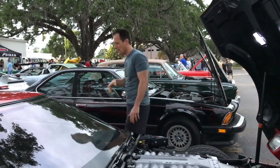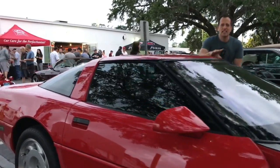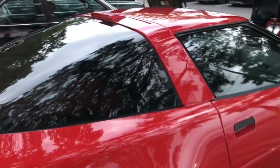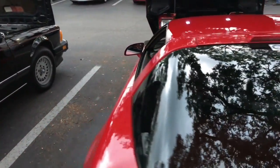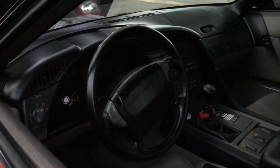Let's take a look at the inside. Another major place that they changed inside this car, probably Tom wants to swing it around here, is they really revised the inside of the car. They did a whole interior revision. They changed the dash, the speedometer.